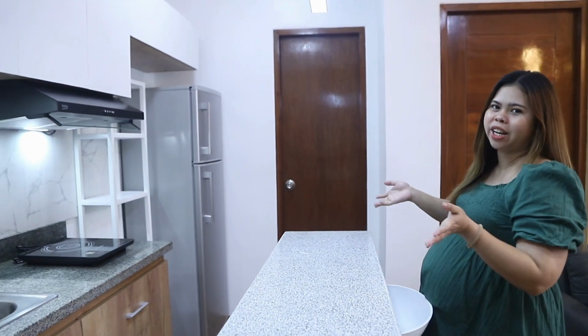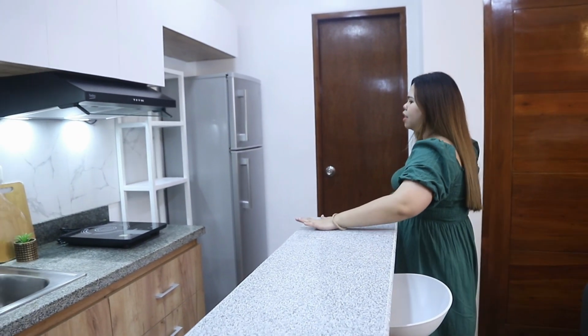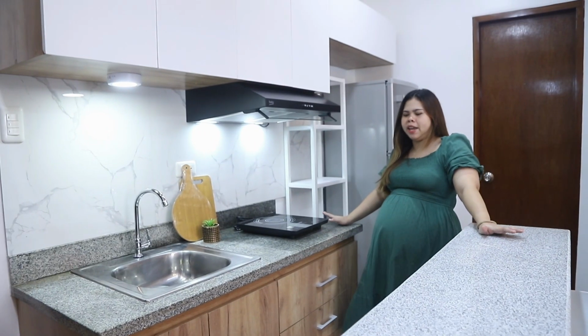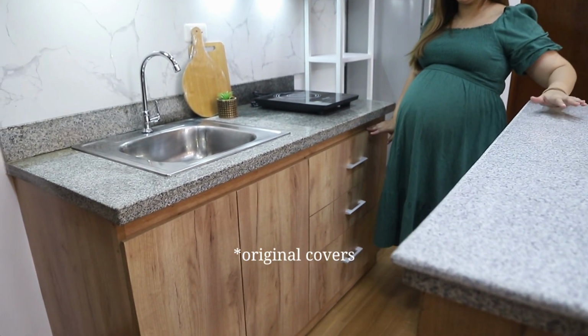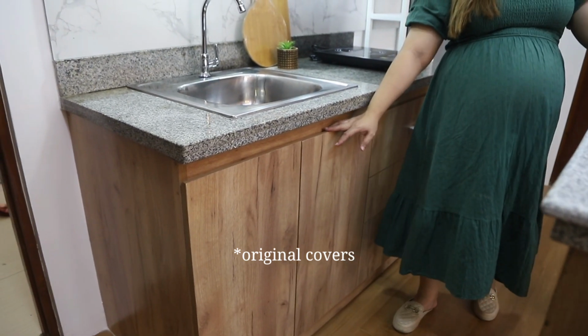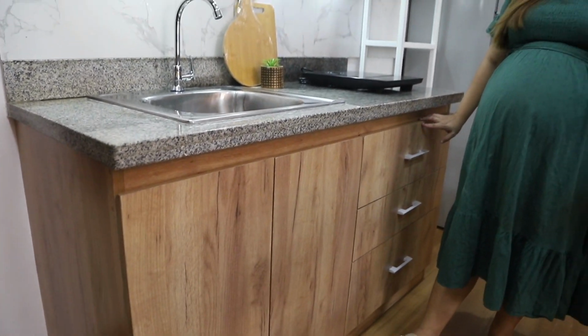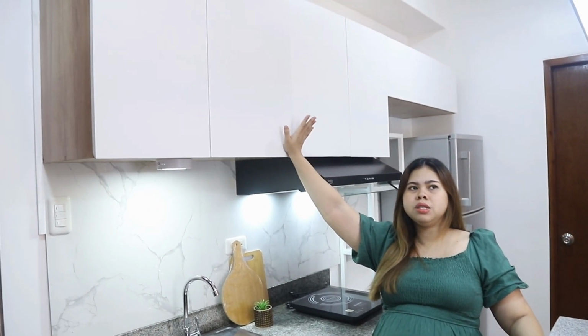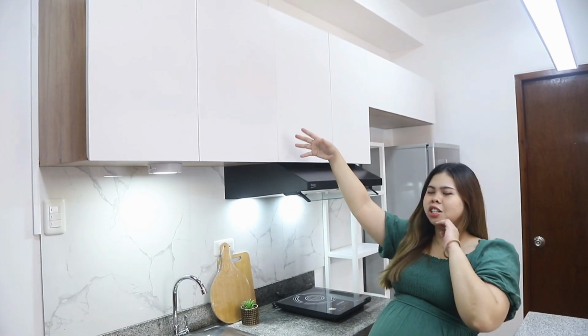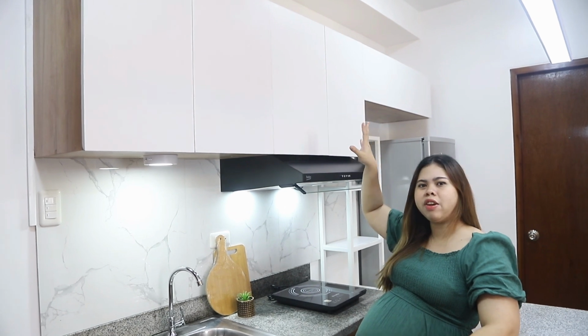Walkthrough with the kitchen. So here in the kitchen, this is the existing countertop, and then we just added this cabinetry here. The originals were not this color, and we had to change it to coordinate with the rest of the design of the unit. Also, this one was in black, and we changed it to white so that it doesn't look very heavy.